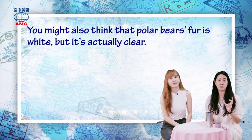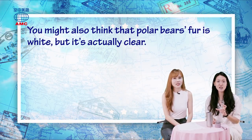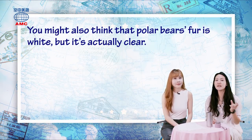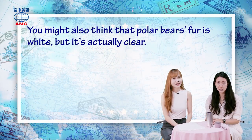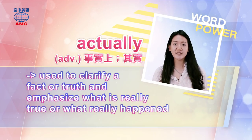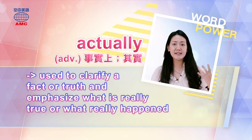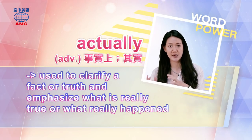Okay, so you might also think that polar bear's fur is white, but it's actually clear. Now, I did not know that. And when we use the word actually as an adverb, it means you're trying to clarify something. Actually, A-C-T-U-A-L-L-Y, actually. All right, the adverb actually is used to clarify a fact or a truth when you are explaining something or saying something different from what other people just said. You might say actually and then say what you're going to say.